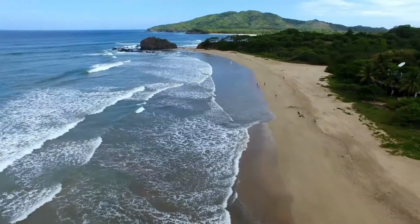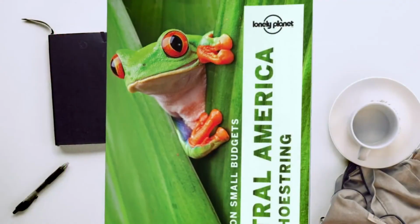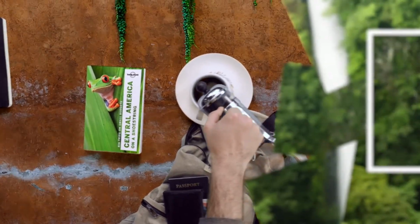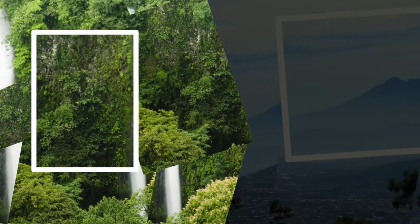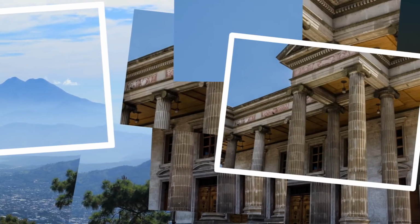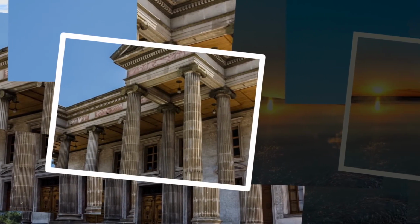From turquoise seas to magnificent Maya ruins, lush cloud forests, and bustling markets, Central America can be as chilled out or as thrilling as you wish. Covering 8 countries with more than 300 volcanoes, lost jungle temples, the world's second largest coral reef, and a fascinating culture shaped by indigenous, Spanish, and African influences, Central America makes for a pretty big playground.